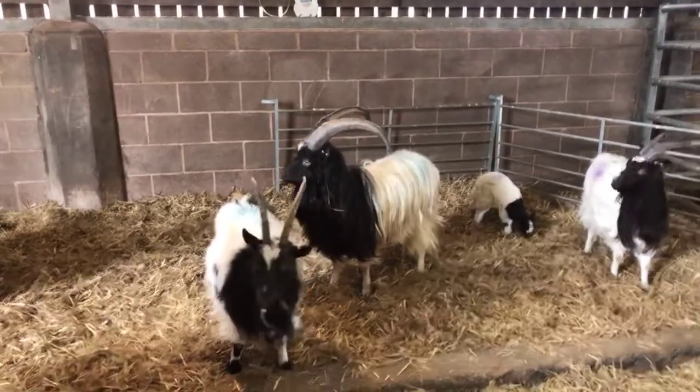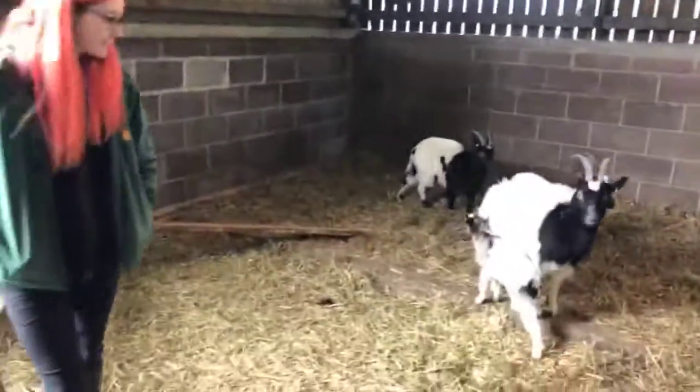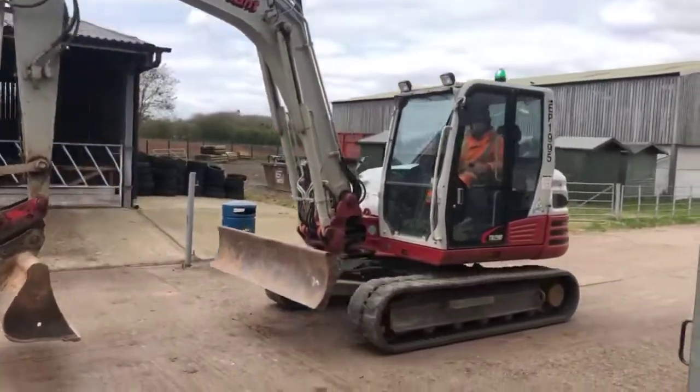Oh, there's a big digger. Who likes diggers? Let's see the digger. We'd love to see a digger. Look at that big digger. Whoa! Wow. That's a big digger.